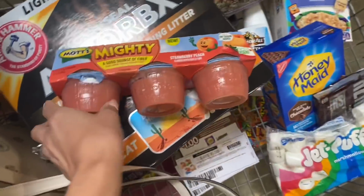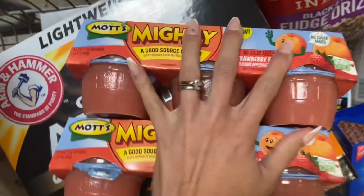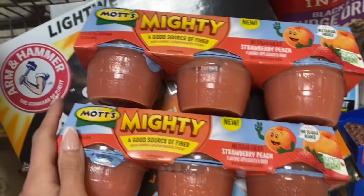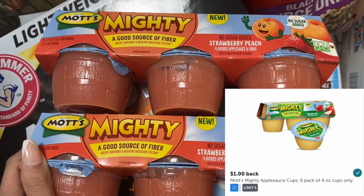Oh my gosh, you guys, I'm so excited. So he brought me two of them from the back, and since he went through all that trouble, I'm just gonna go ahead and buy two. But the deal is, if you buy one for $1.98, you get a dollar rebate on Ibotta, makes it 98 cents.